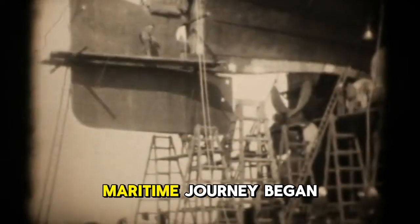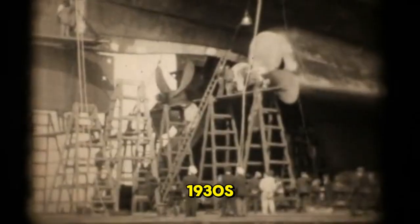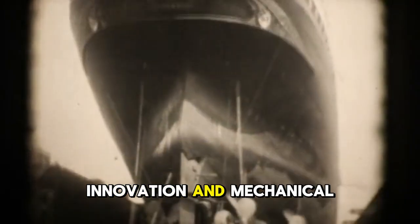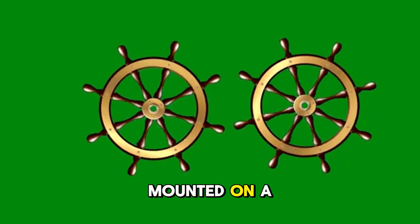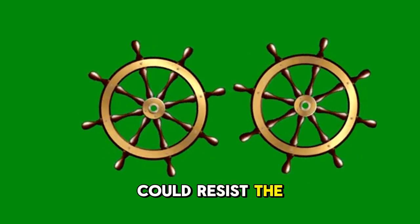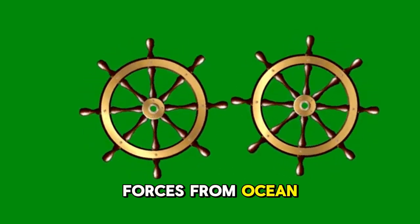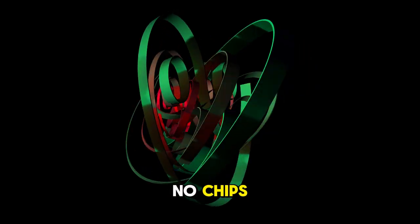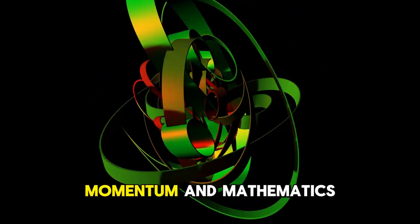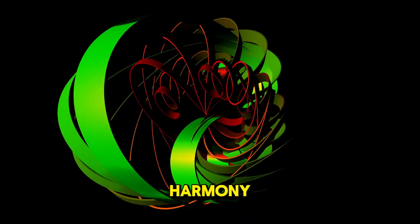The gyroscope's maritime journey began in the 1930s, an age of breathtaking innovation and mechanical marvels. Engineers discovered that a fast-spinning flywheel mounted on a set of gimbals could resist the powerful tilting forces from ocean waves. It was pure physics in action. No chips, no circuits, just momentum and mathematics working in perfect harmony.